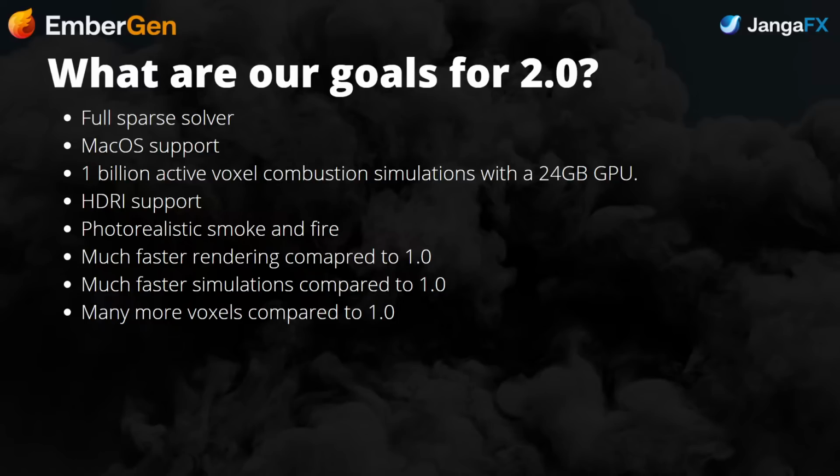We will be able to do 1 billion active voxel combustion simulations with a 24 gigabyte GPU. If you have 48 gigabytes, you'll be able to do 2 billion active voxels. And you can also do, I believe, up to 5 billion active voxels on 48 gigabytes if you're using, say, only the smoke component. So you'll be able to choose what components you want, and that'll let you simulate much larger simulations, which is going to be really awesome.